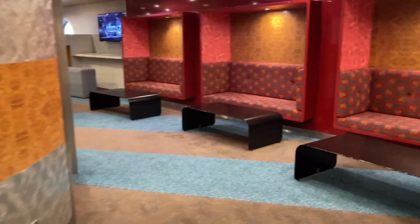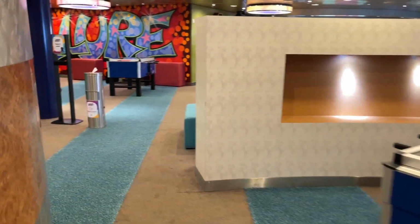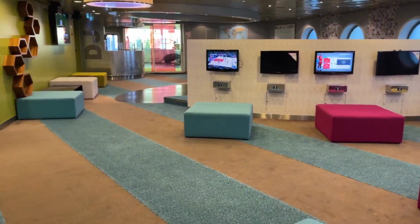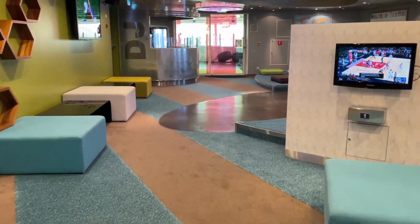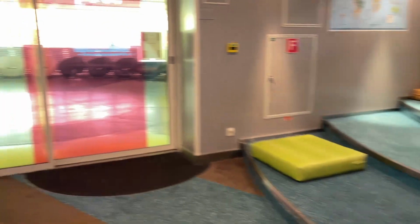Towards the port side is the entrance to the living room, which is the teen hangout area. Here they play movies as well as games on Xbox and Switch. This is a great hangout place.